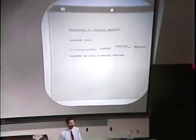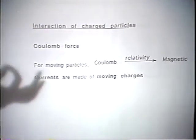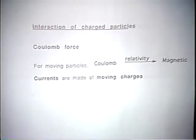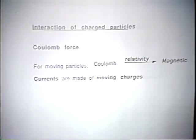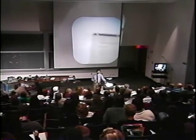The interaction of charged particles. The basic interaction between charged particles is the Coulomb force. You've got one charge here, one charge there. There's a Coulomb force between them. If those particles are moving, a relativistic effect changes that Coulomb force into a magnetic effect. So the magnetic effect only occurs between currents, not between charges, because if they're stationary, it's not magnetic. You get magnetic forces between moving charges, therefore currents.